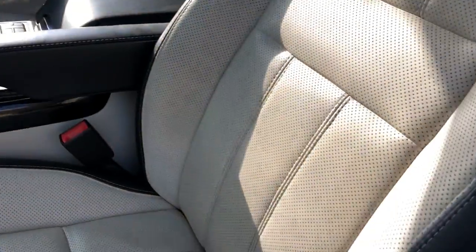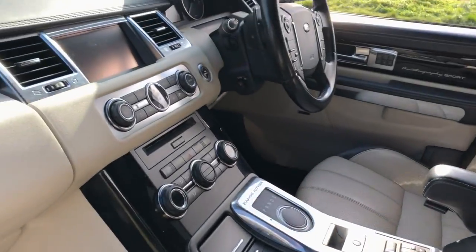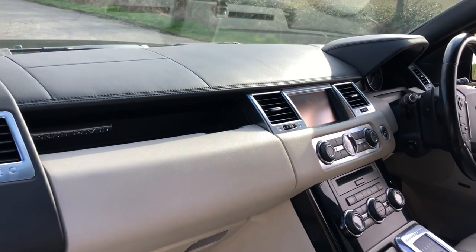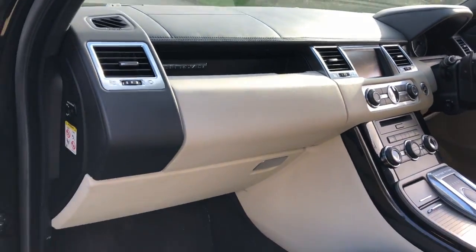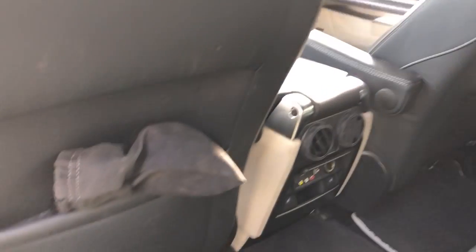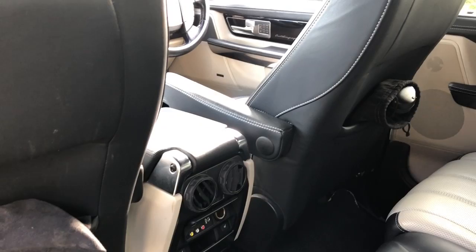Keyless entry, nice two-tone leather. Again, there's no wear at all on that. The front unit has sat nav, rear parking sensors, rear camera, and also TV for the passenger. In the back, we have factory fitted rear DVD head units and TVs. There are three sets of headphones, so if you've got three kids, not an issue. Same in the back here, all nice and clean. Also, sorry, I forgot, heated rear seats as well.